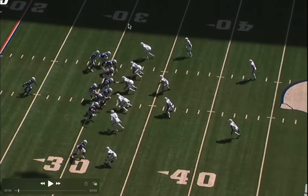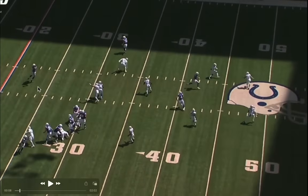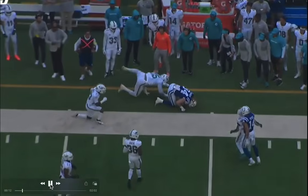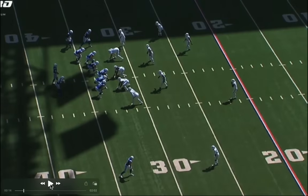read. He knows where he wants to go with this ball. He's not holding it, just waiting for something to open up downfield. He's taking the layups where they are, making sure that the offense is moving forward, keeping ahead of the sticks, and keeping the ball moving. That is the biggest aspect of Daniel Jones being a starting quarterback for the Colts.